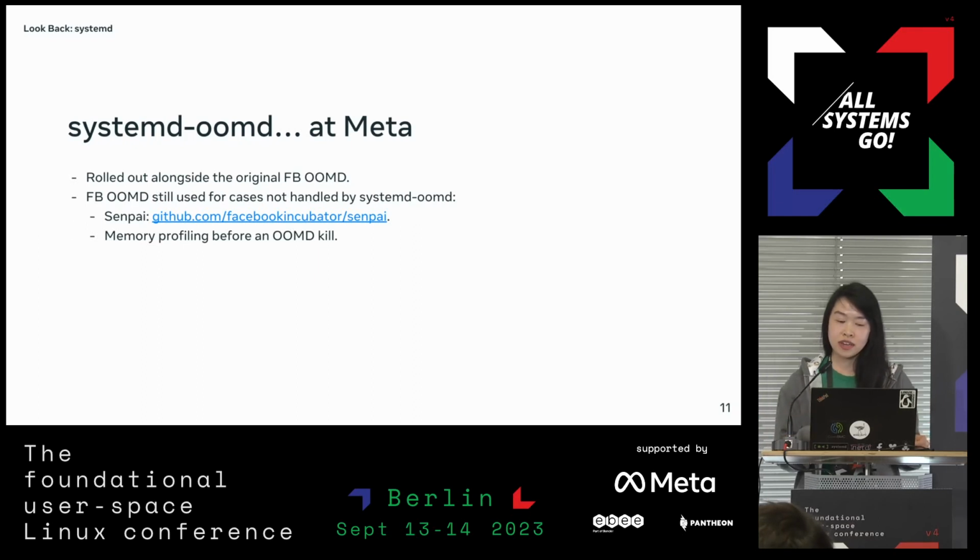So senpai is one of the plugins that we have in fb-oomd. Johannes did a talk on this at LSFMM 2019, but senpai is an automatic memory resizer, and it makes use of memory.reclaim in the kernel to resize the resource control settings on the fly.